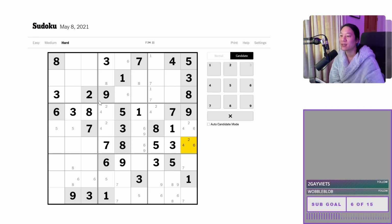Got the sniffles. Let's move on and see if we can do more pencil markings. 2's are still a bit on the stubborn side. Yes, they are. 3's are done. 4's are still very, very open. We've got 4's down here, but that's not useful. So what about the 5's? Are they going to lead us to salvation? Nope. No dice on the 5's.